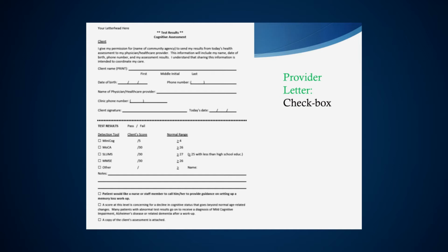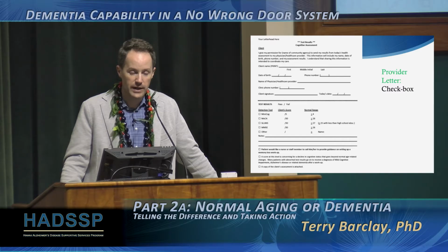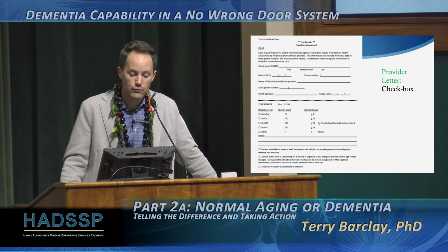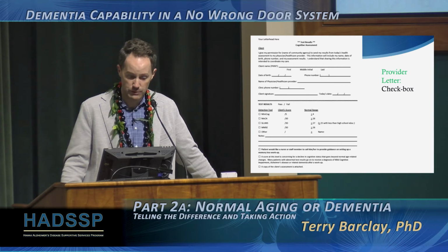In the middle, let's see if I can get the mouse, you would just check this box here, Mini-Cog, that's the tool you used. Here you would put the score. So if this was Sam, we'd put a 1 out of 5, that was his score. And then you might write a little note here, like Sam's daughter has also been concerned about memory. I'm worried about a possible dementia.